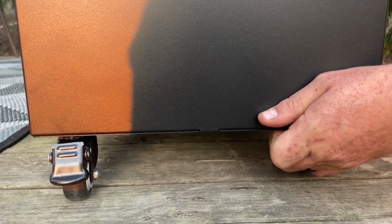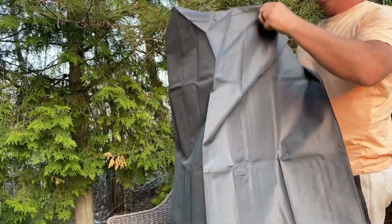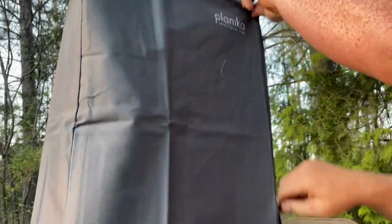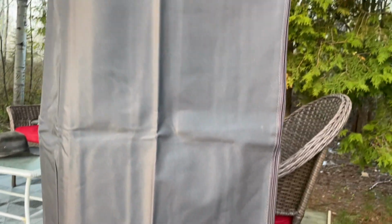I also love that it comes with a cover. So this is a zippered cover, very easy to take on and off, but it protects it from the rain, from the bugs, from the dust, so that it's always ready when you are.